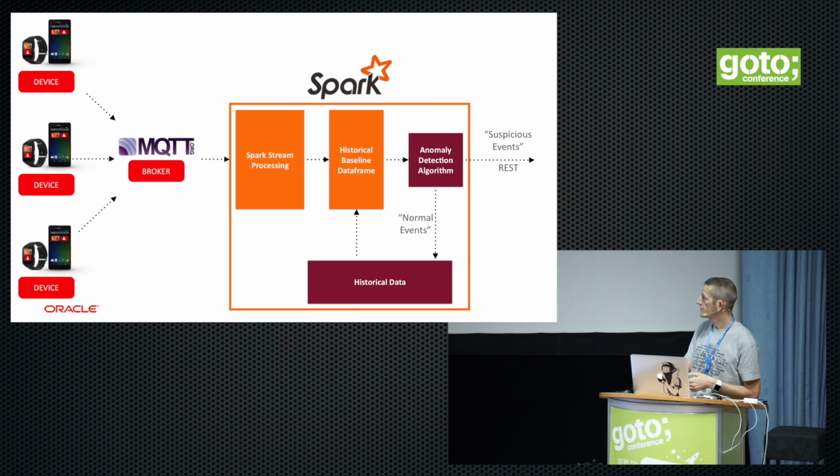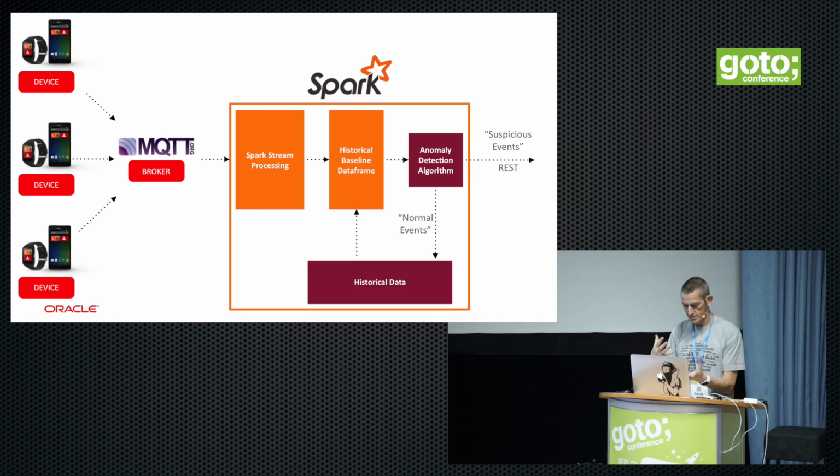So if we bring it together, then this is how it looks. We have the devices on the left side. We have an MQTT broker, and then they send the data into the broker. Then it goes into the Spark system, the MQTT stream. And what it does, it will be processed. And then we have this historical baseline data frame, and then we can detect suspicious events. And how that works, I will tell you in a second. And normal events just go back to the historical data, and then the Spark system will just use it. And this anomaly detection algorithm, that's the interesting part here, because that's the stuff where we try to figure out if there is a dramatic situation or problem for the people.